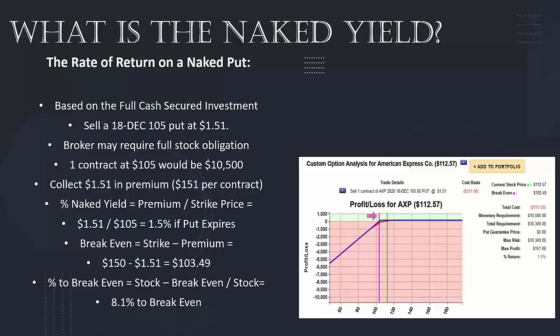Well, I made an error. I'm sorry. I caught this on the first slide. I didn't catch it on the second slide. As you can see here, the break even is simply the strike price of the option we sold minus the premium. It'd be 105 in this case, not 150.